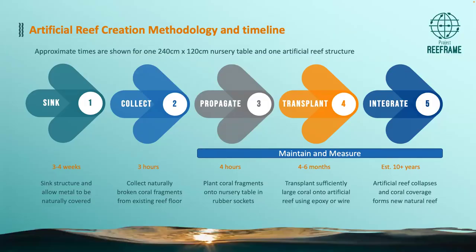So we have a simple methodology. The first one is obviously sink it. This is always quite useful for doing underwater stuff. So we sink the structure after building it. We build all the structures ourselves. We weld these things up as part of the project. We then go out, we collect naturally broken coral fragments from existing reefs.